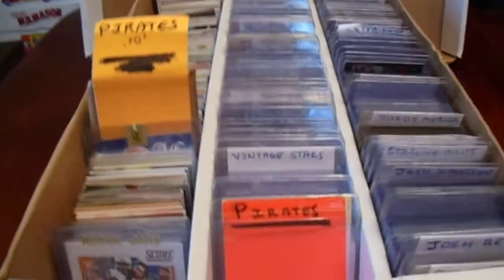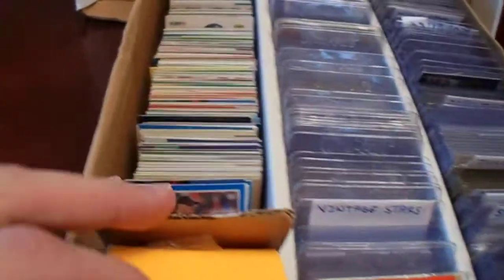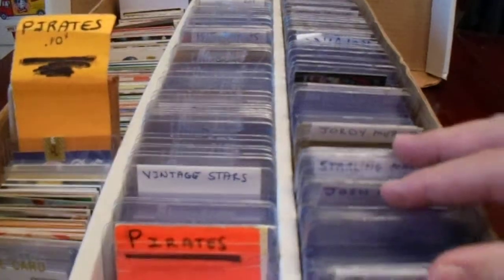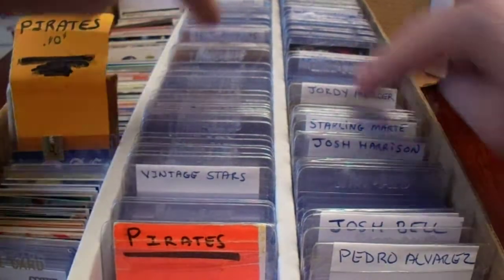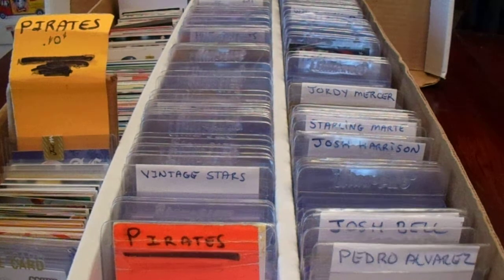Now my first video, I showed a couple other things I'd purchased, plus I kind of showed a little bit of those 10-cent Pirates, and at the very end I showed the Lamar Woodleys, the Steelers cards that were just kind of randomly in there. But more important to what I like to collect would be the Pirates, and I got these two sleeves to show you. So it's crazy to think of how much value I got.